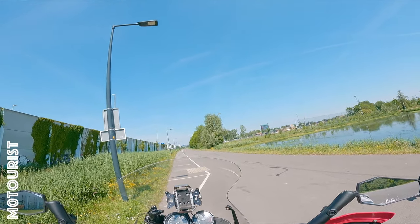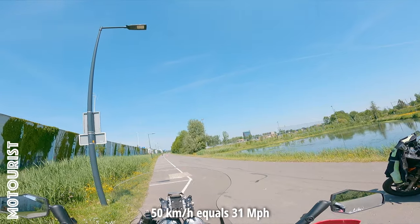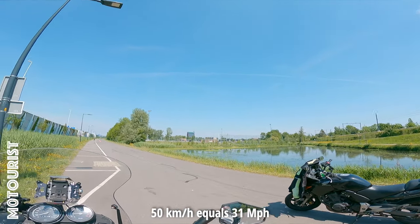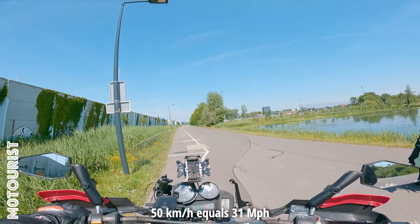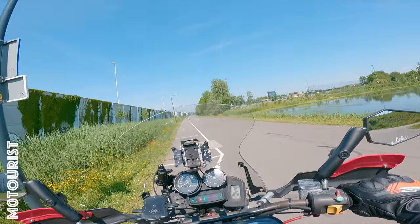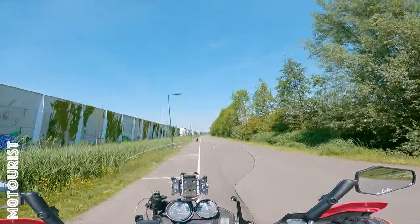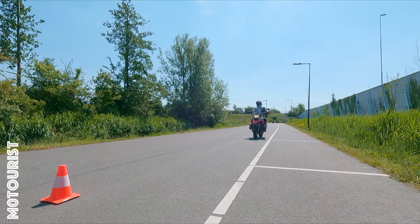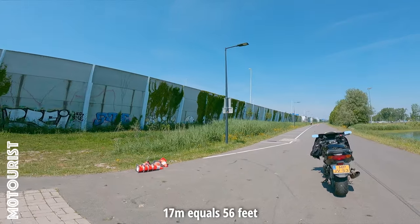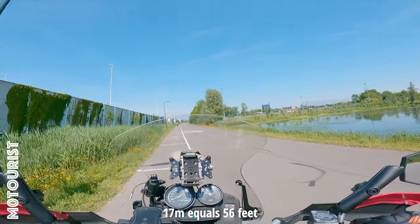First one is precision stop. Hit 50 kilometers an hour and stop at the second cone. Start braking at the first cone, stop at the second cone. I will put the miles per hour and the distances below. The distance between the two cones is 17 meters more or less.